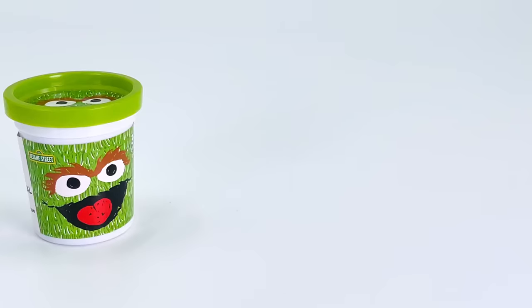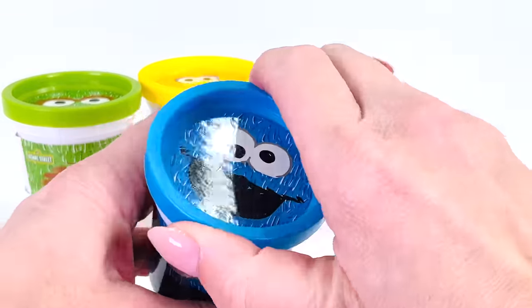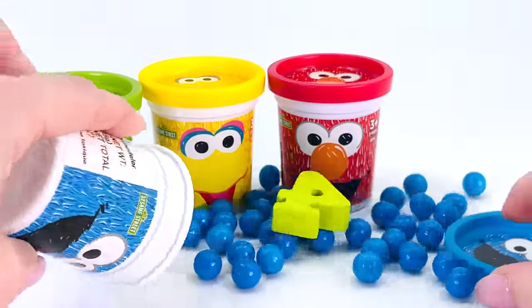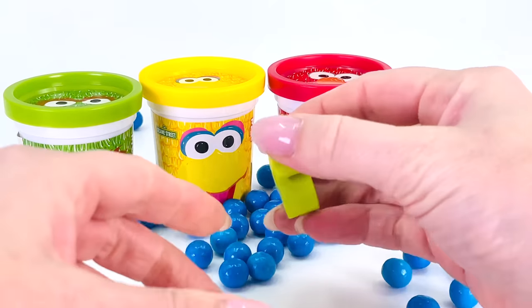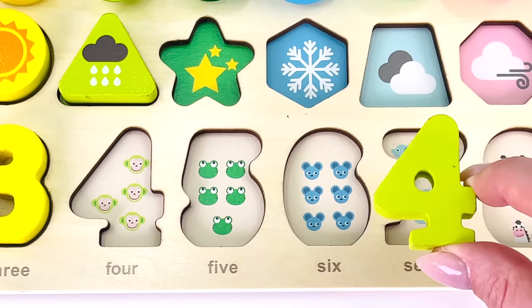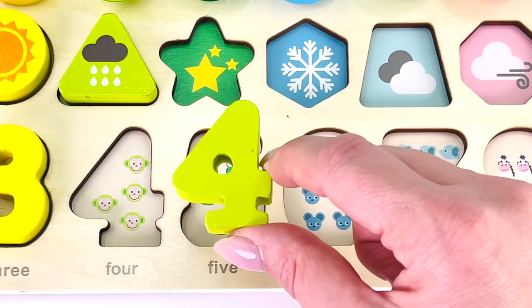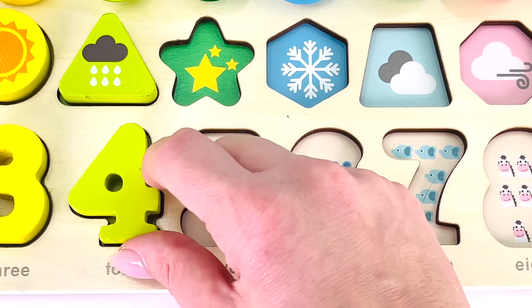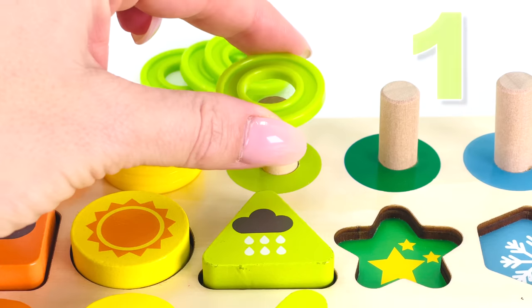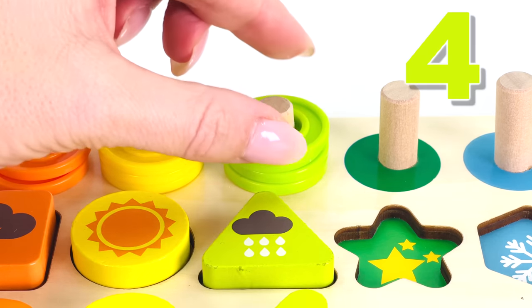Rain. One tub, two tubs, three tubs, four. Let's see what's inside. We found the number four. Where does it belong in the puzzle board? Here? How about here? No. Here? No. Yes, that's right. It goes here. One, two, three rings, four rings.